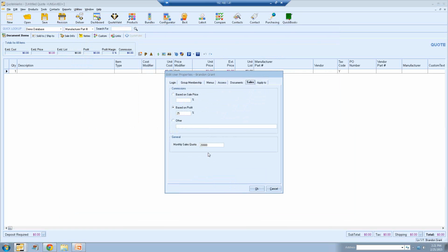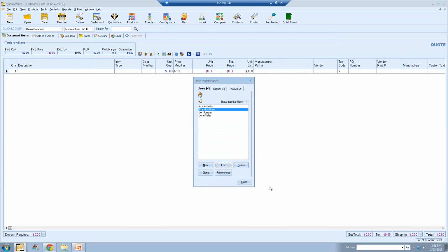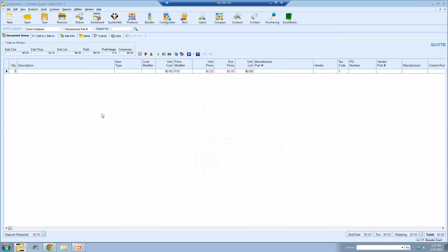You can also do Apply To. So if you want to apply it to all your reps, you can do Apply To if they have the same monthly quota. So again, that's under Utilities, User Maintenance, Edit the User, and then click on the Sales tab, and that'll bring you there.